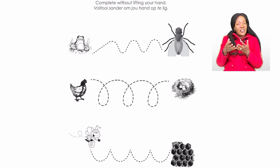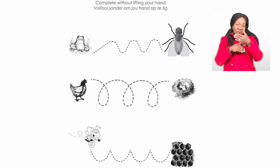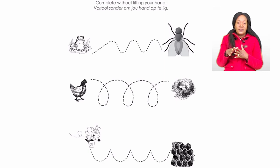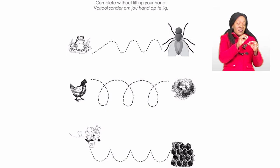Now let's look at the next activity just below the hen and the eggs. There is a bee. The bee needs to fly to its beehive, and zzz it goes. Where do you start? Right under the bee. Put your pencil on the dotted line and let's go slowly but neatly.